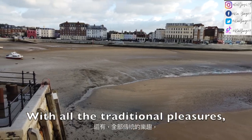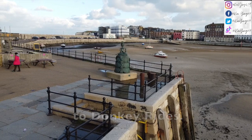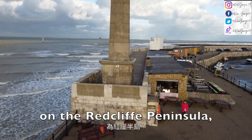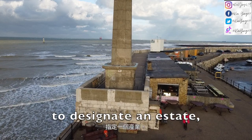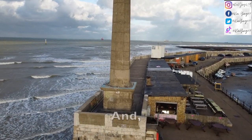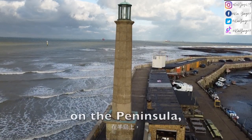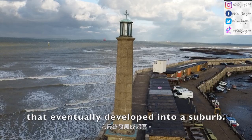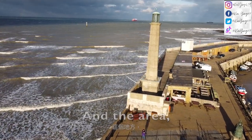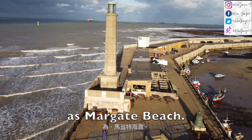with all the traditional pleasures from sandcastles to donkey rides. And the name Margate was first used on the Reculver Peninsula to designate an estate subdivision in the 1880s. And Margate then became one of the townships on the peninsula that eventually developed into a suburb. And the area was also often referred to as Margate Beach.